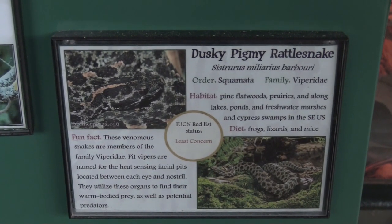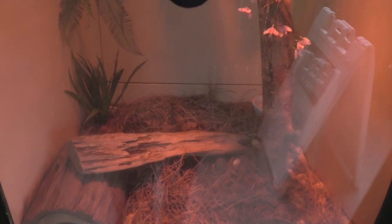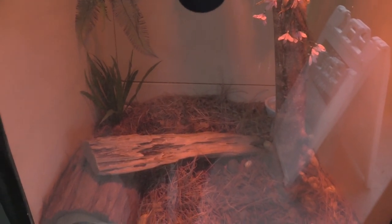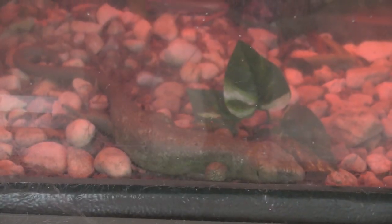We got a dusky pygmy rattlesnake. So I was trying to find him. He's right in the back here. Right there. There's our dusky pygmy rattlesnake. And we got a prehensile-tailed skink. Look at this guy, right in the front by the glass.